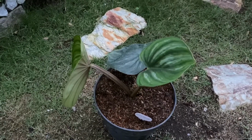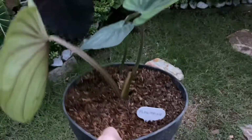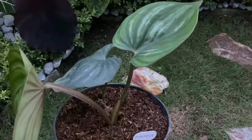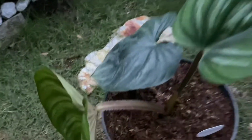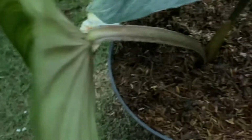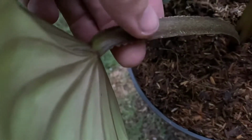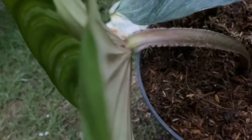So today I went out and finally got my Philodendron Plowmanii. Now this isn't the rarest of philodendrons, but it's also not so common. And it's got some really cool features to it. On the petioles here, you see it's got these serrated edges. It's not a round petiole, it's kind of like a flat D shape. And as it gets bigger, the serrations will get more pronounced.